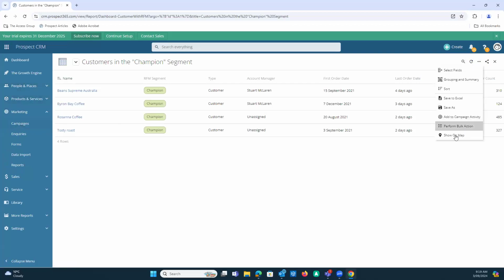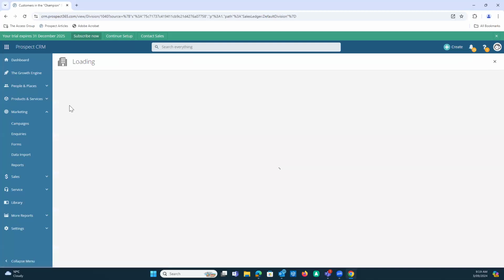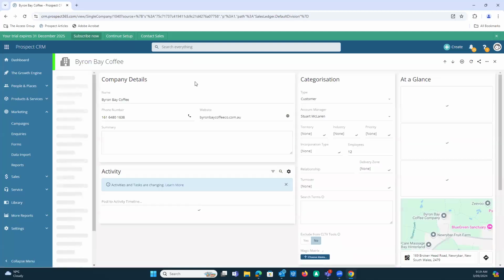And we've also got the show on map section. So any account managers who do those constant on-site visits, you can plan your road trips. We do have integration to Google Maps as well. So if I quickly jump onto one of the customers, we're going to give you the basic UI feature.